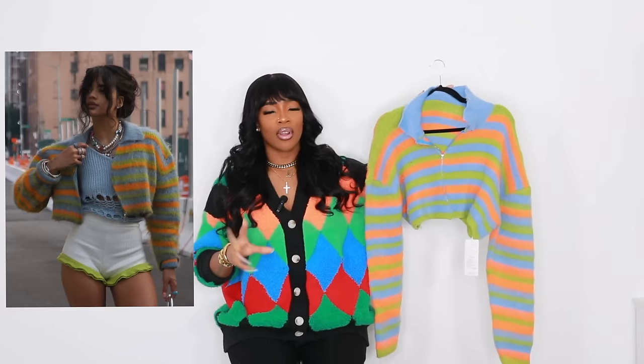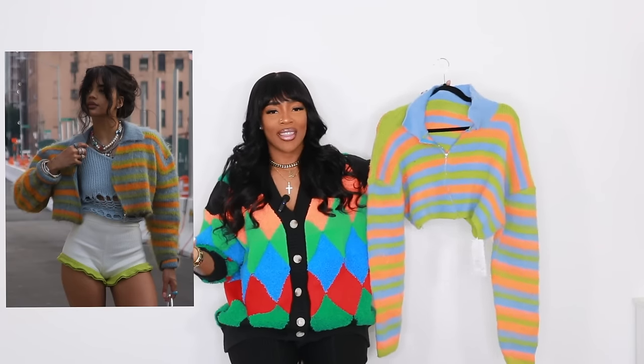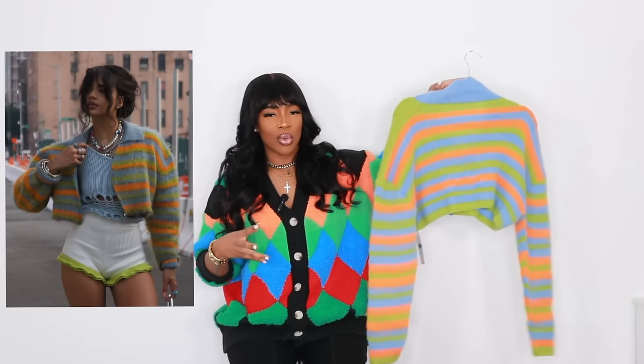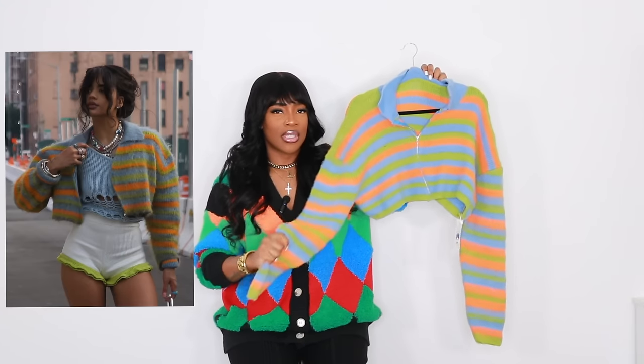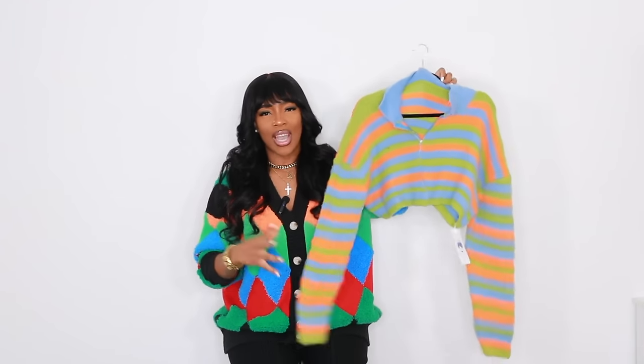Okay, so next up is more of a cropped cardigan, but it's still nonetheless a cardigan. And this right here is a really cute striped crop. And as you could see, it has orange, it has green, it has blue. And I don't know if you could see it from here, but you will see it when I get close up, that it does have a fuzzy material. It's very, very soft. It almost looks kind of worn, which I actually like.